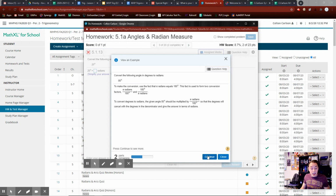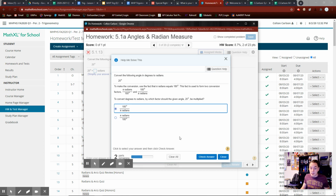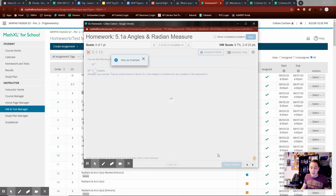And it will, again, guide you through the steps, but it's not interactive. The help me solve this is interactive. It will want you to type stuff in and select which one. So view an example will just give you a random example, and notice how this didn't refresh. It's the same example as before. So this is very powerful.